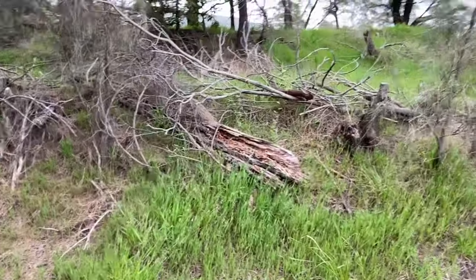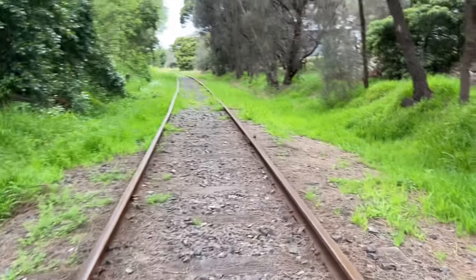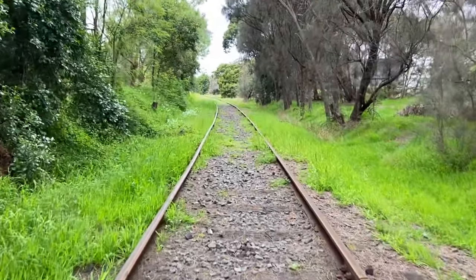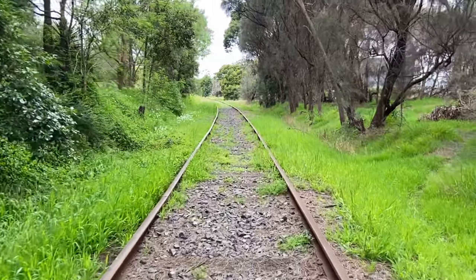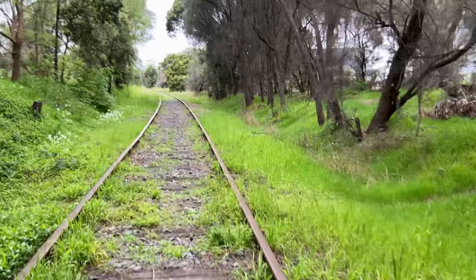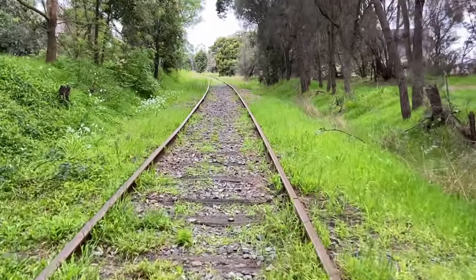I thought that was an old sleeper, but it's just a piece of wood. Let's watch my last walking on train track video. You would have noticed that a train just came around here. It wasn't here, it was just a little bit up, but yeah, a train came, so pretty cool.